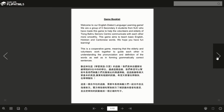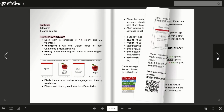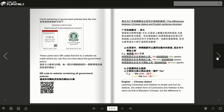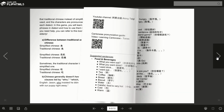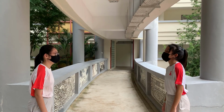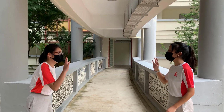The game booklet also contains the rules of the game in both English and traditional Chinese for easy reference by both the elderly and volunteers, a section with general differences in sentence structure and grammar rules between Chinese and English, and resources on how to pronounce the Hanyu pinyin. Our card game is simple, easy to understand and play, and facilitates learning in the best way possible.